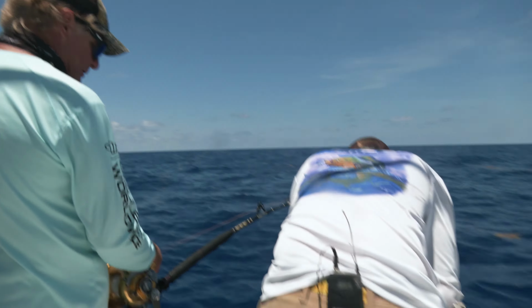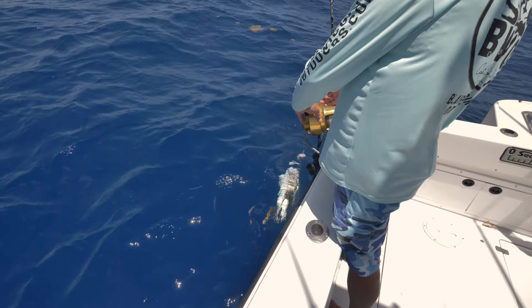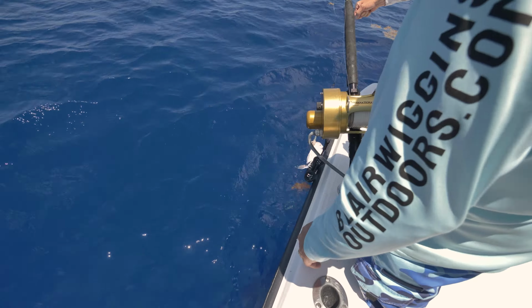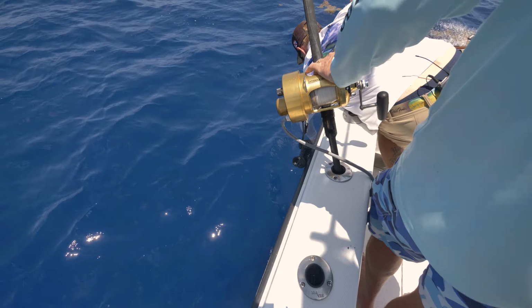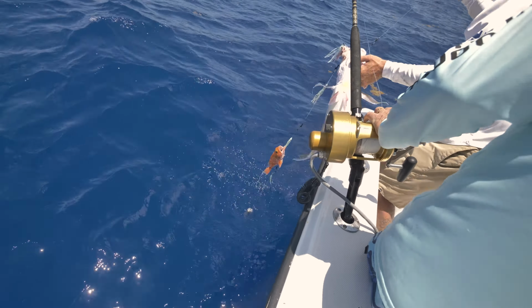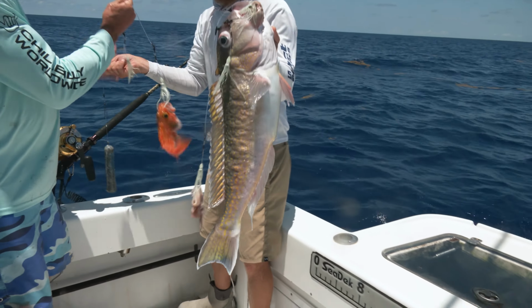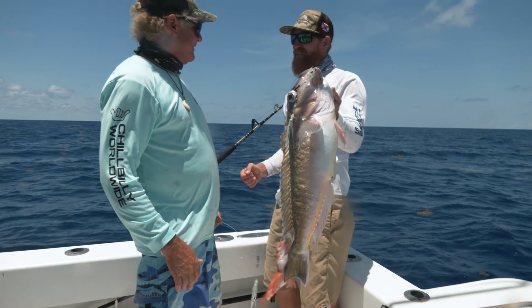Hey, we got a leader. We got a leader and we got a golden tile fish. Look at that, brother. I called the spot, had a golden tile fish on it. Awesome. Check that out. My first golden tile, too. Show that one off. Son of a gun. And that is a rose? And that is a small black belly rose fish. Look at that. That's my first golden tile fish out of Marathon.